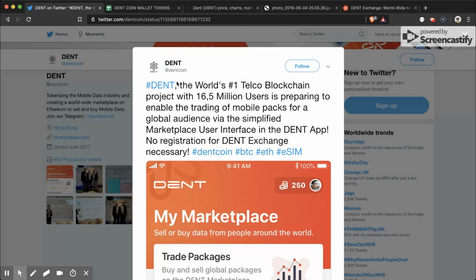And the mobile app users don't have to register on the DENT exchange as well. So they don't even have to bother going and checking the DENT exchange. So they simplified the user interface and are launching it pretty soon. So that's very interesting, pretty good news that Miko announced just today.